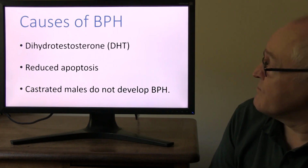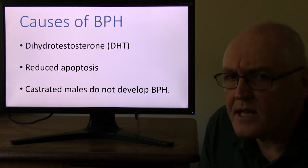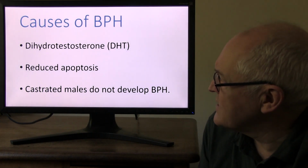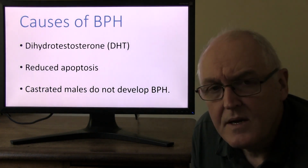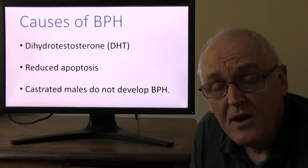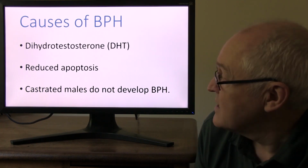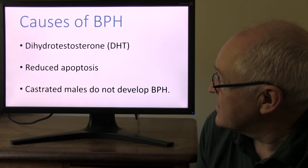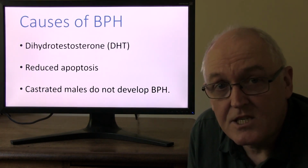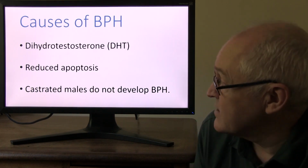Now, what causes benign prostatic hyperplasia? Well, the stimulation for the cells to grow is probably largely caused by dihydrotestosterone. And this is a type of testosterone that is converted within the prostate gland itself from ordinary testosterone, which is circulating to the prostate gland just in the blood. So dihydrotestosterone is going to stimulate mitosis, especially in the glandular epithelial cells, but also, as we've seen, in the stromal cells as well.